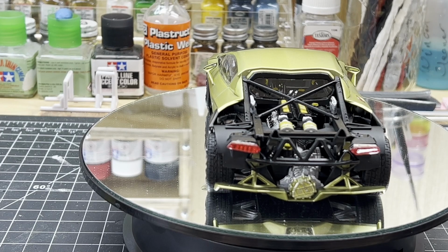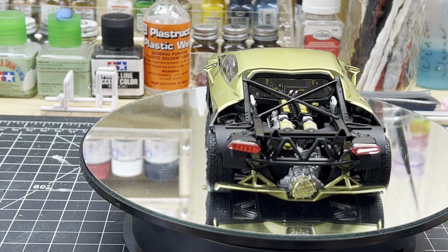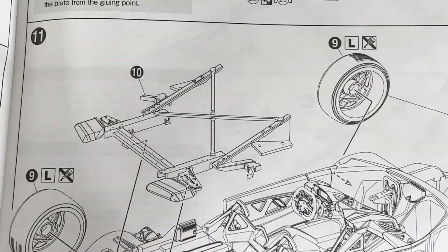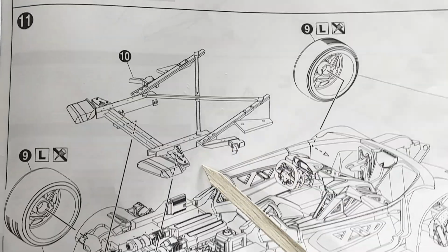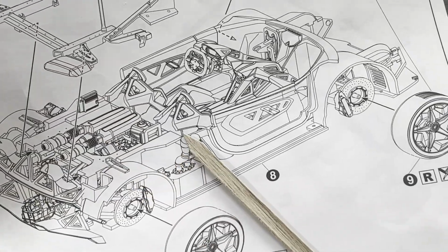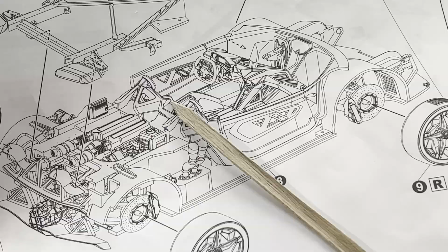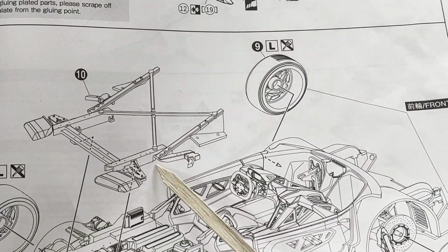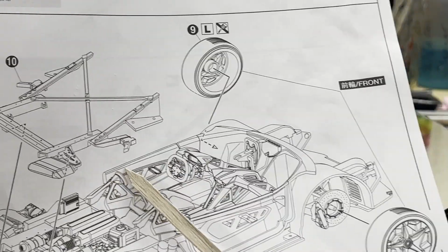In the instructions, this piece here, you assemble and you put it together and you put it onto the chassis. No. I cannot stress enough, no.